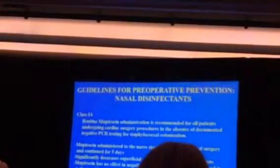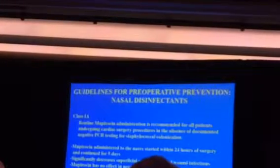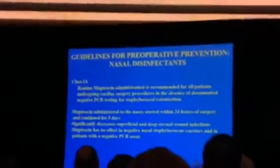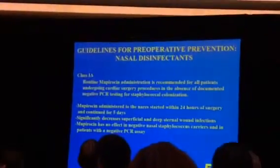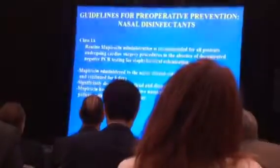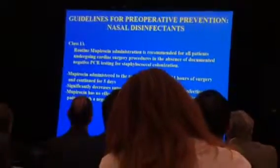So we feel that routine mupirocin administration is recommended for all patients undergoing cardiac surgery in the absence of documented negative PCR testing or negative nasal swab. It should be administered to the nose starting within 24 hours of surgery and continued for 5 days. It has been shown to significantly decrease both superficial and deep sternal wound infections, but it has no effect in negative nasal staph carriers and in patients who have a negative PCR assay, hence the importance of determining this preoperatively.